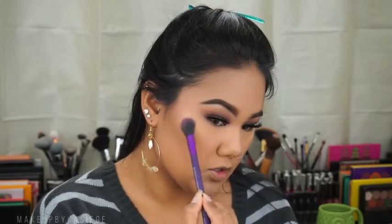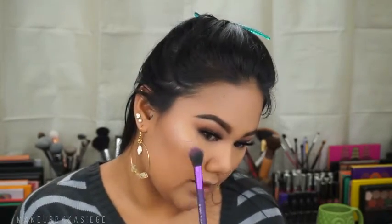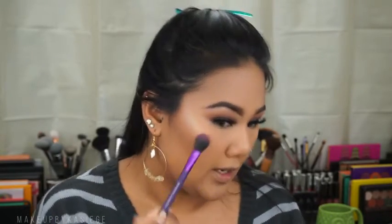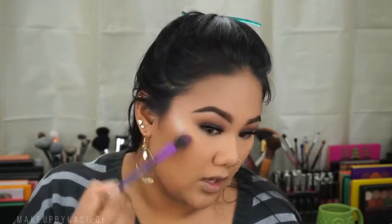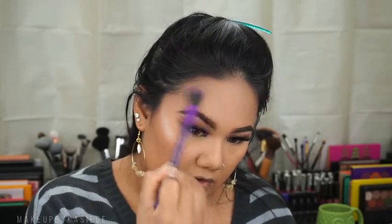I try not to bring it too far in the front of my face because I don't like that look of being able to see the highlight, especially if it's a lighter color. It looks funny if you're looking forward and then you can really see where you laid that highlight down. So I like to just focus that on the top highest parts of my cheekbone, and then I'll bring some up and around and on my forehead.